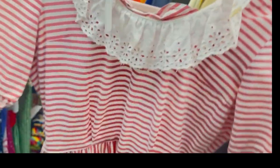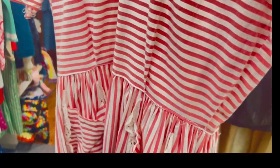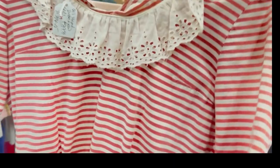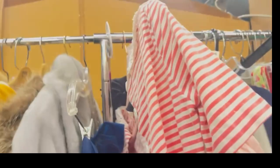Okay, this is reminding me of Raggedy Ann and Andy, and if that doesn't scream cottagecore or whimsical, I don't know what does. It has the pockets in the front so that you can put your hanky in there. Okay, this is really cool. And can you picture yourself in an outfit like that at a picnic, in nature, going for a walk, and you need a jacket, right? Because you never know when it might get a little cool.